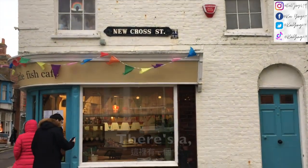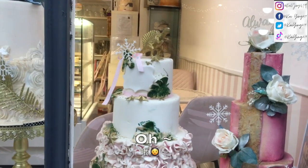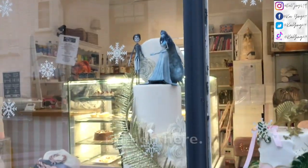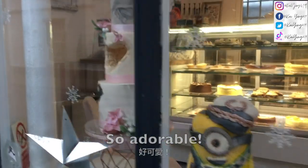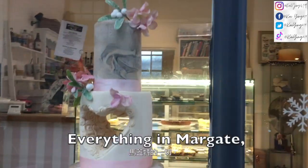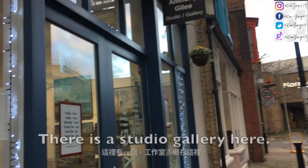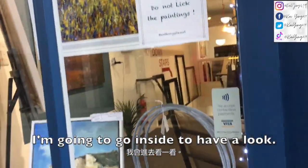There is a handmade cake shop. Oh my gosh, look at this cake shop. There is a minion here. Oh my god, so cute, so adorable. Everything in Margate is so artsy. There is a studio gallery here. I'm gonna go inside to have a look.